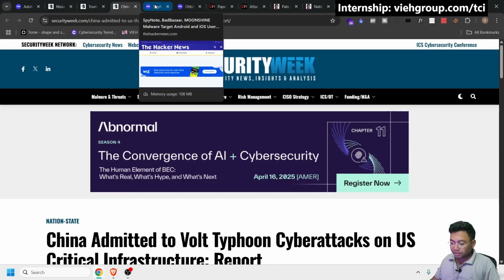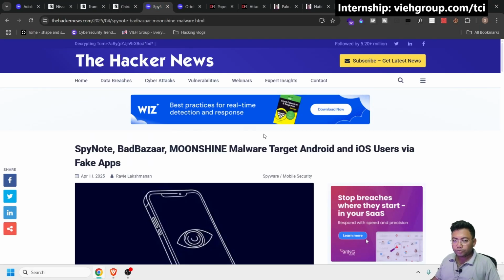Right. Now, the next news is related to Android. Most probably you're using Android, and if not, then you might be using iOS, right? So you are standing somewhere where you need to be concerned, because Android as well as iOS users need to be concerned. There is a malware which is spreading a lot, called SpyNote, BadBazaar, and Moonshine. So I'll just cover everyone.